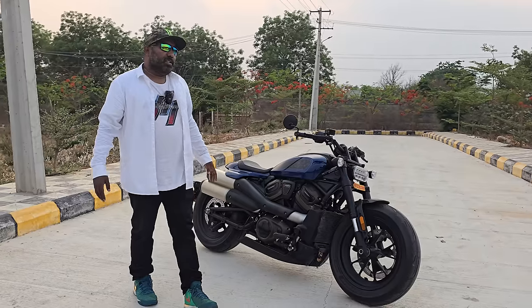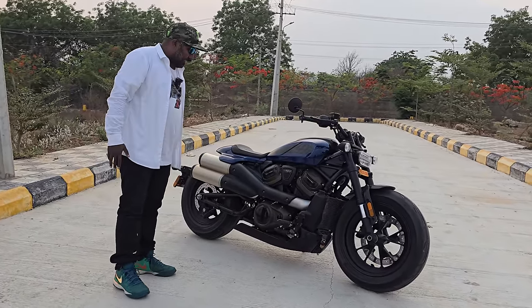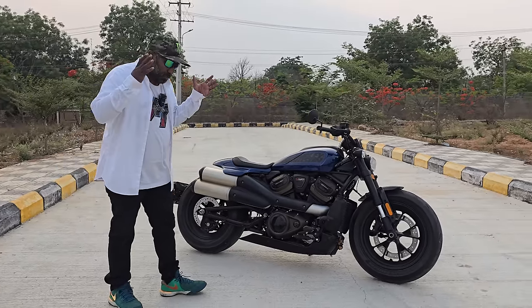Here it is, the Harley Davidson Sportster S. We have the MV Agustas, we have the Ducatis, but when you look at the Sportster S from Harley Davidson, I mean, it looks picture perfect.